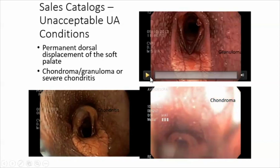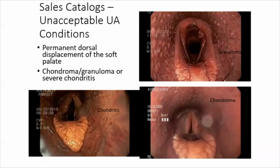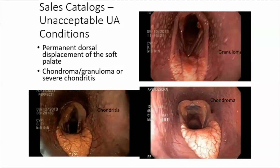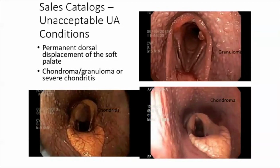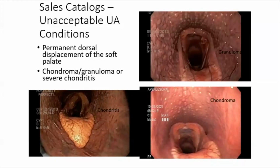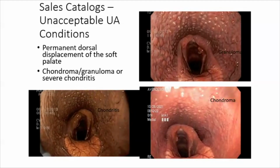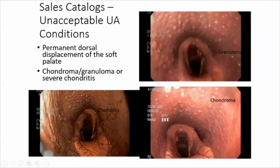So permanent displacement of the soft palate hardly ever happens, and I don't have a good slide of that in here. But the other thing I want to show here is the chondroma or inflammation of the arytenoid cartilages. If you look on the lower left, that horse's right arytenoid cartilage does not pull up and out of the airway as well as the left.